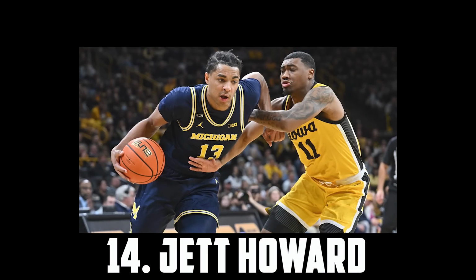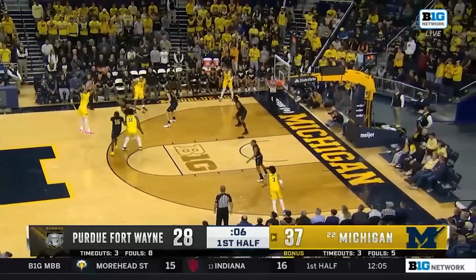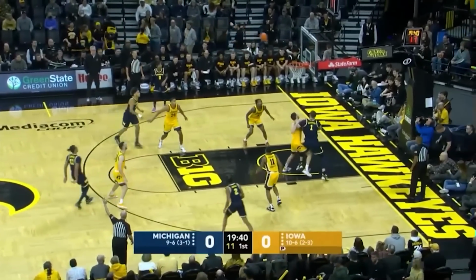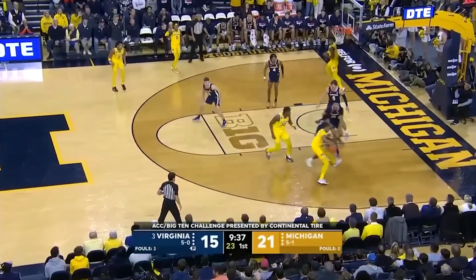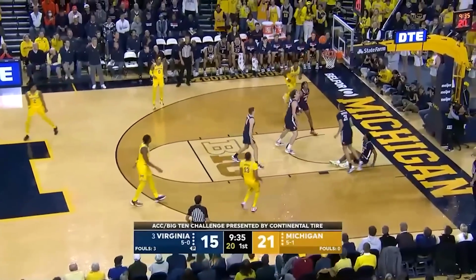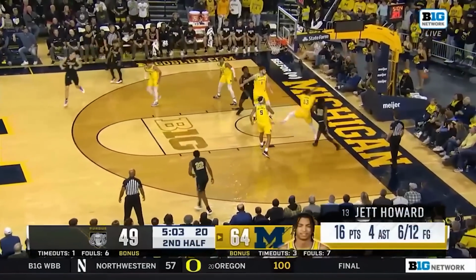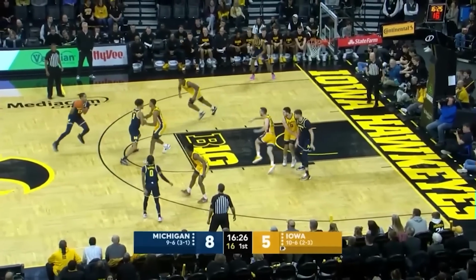Just ahead of him at 14, I have Jett Howard, the 6'8 freshman out of Michigan. Howard's another excellent shooter and one of the best off movement in the class, and he also has a really solid handle and bag of counters. He'll have to improve as a finisher and defender, but he's a 6'8 sniper with some promising self-creation upside, so I have Jett Howard at 14.